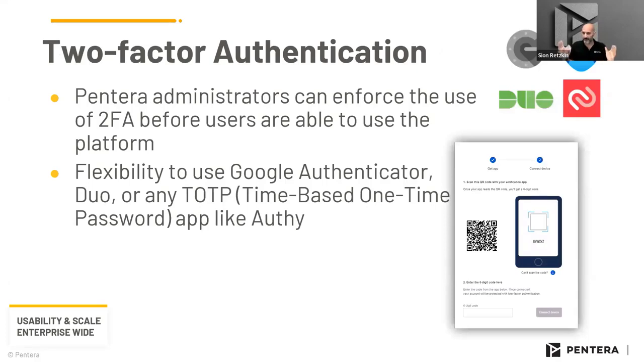I expect that everyone here on the webinar understands the importance of two-factor authentication. This allows another level of authentication. It's not just username and password, but additional capability using almost any type of authenticator app out there: Duo, Authy, Google Authenticator, and more. And it adds this ability to protect Pentera and keep it safe, including from users who might accidentally expose it.